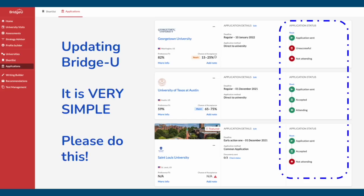First thing is first. It's very, very simple. However, it's something that doesn't always get done by all students. Make sure when you find that you have decisions coming through that you actually update Bridge U. We need to know where you are going, and the best way for us to do that is to get your updates in Bridge U. So do please, it's very simple, look on the right hand side there, do please update it. Let us know if you're successful or not to each of the universities that you've applied to. If you've been accepted, click on accept. It's very simple. If you plan to go to a particular university, click on attending there as well. It's really simple. Please do this.